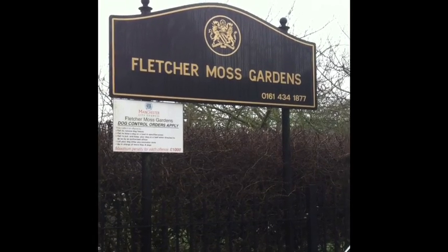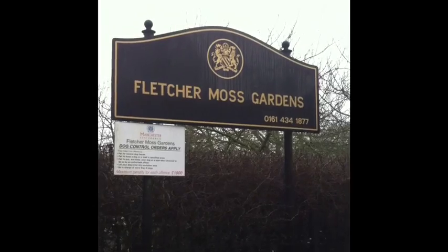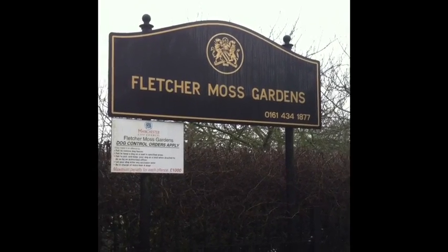I'm going to start my next series of mini guides in Didsbury, and I'm going to start with a walk in Fletcher Moss Garden.